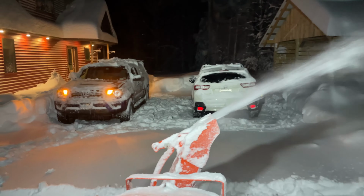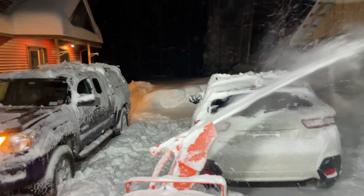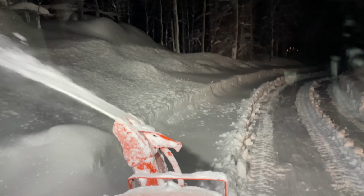So it looks like I'm real close to the car here, and I kinda am, but you always have to remember those augers stick out another 5 or 6 inches past the box of the snowblower, so you gotta be real careful around your vehicles.